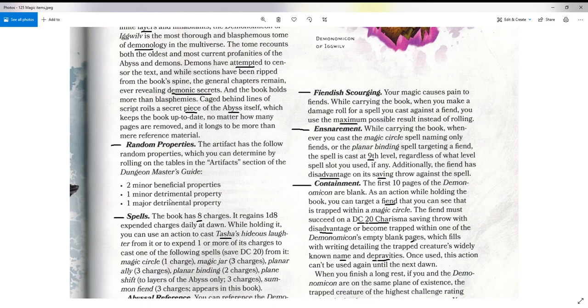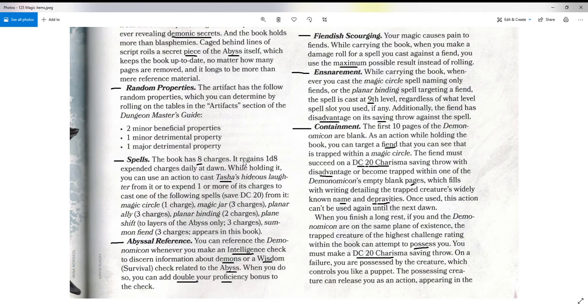It's got spells. The book has 8 charges. It regains 1d8 expended charges every day at dawn. While holding it, you can cast as an action Tasha's Hideous Laughter from it, or expend one or more of its charges to cast one of the following spells. Look, it's at a save of a DC 20. Not bad. So you could use Magic Circle, 1 charge, Magic Jar, 3, Planar Ally, 3, Planar Binding, 2, Planar Shift to Layers of the Abyss, only 3 charges, and then Summon Fiend, 3 charges. Not a bad list. Then they have Abyssal Reference.